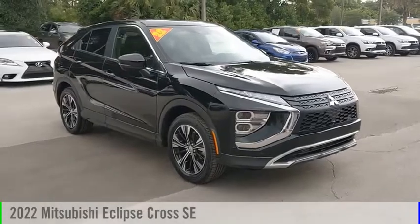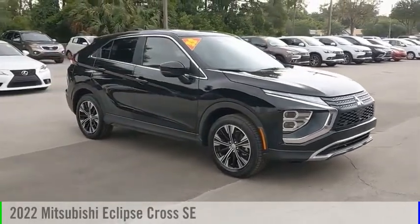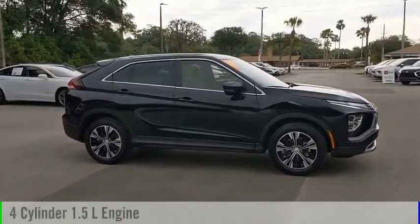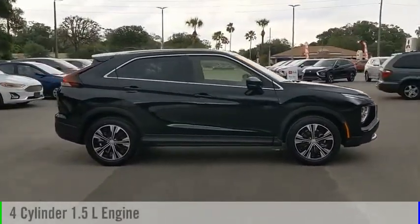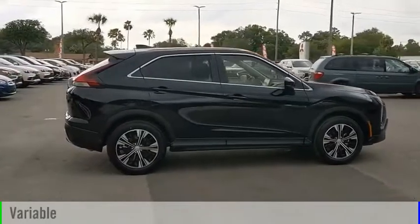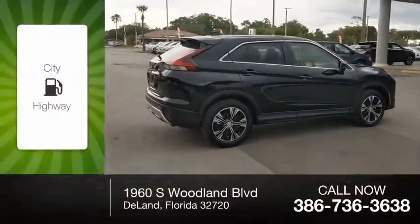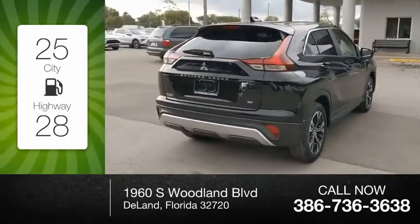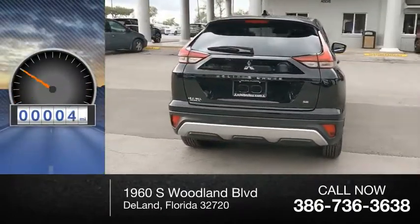Come test drive the 2022 Eclipse Cross. This vehicle is powered by a front-wheel drive, 4-cylinder, 1.5-liter engine, and comes with a continuously variable transmission. Great fuel efficiency saves you money by requiring fewer trips to the gas station. This vehicle has less than 100 miles.